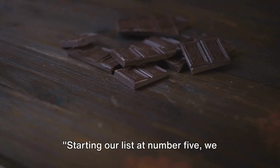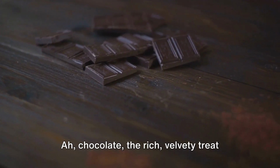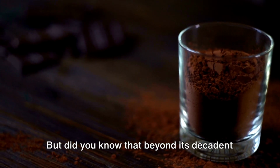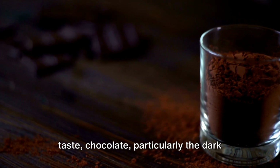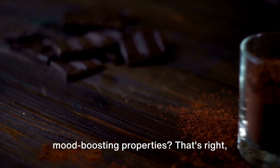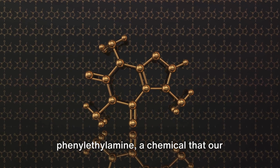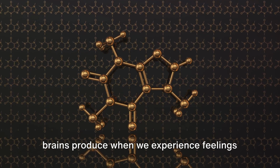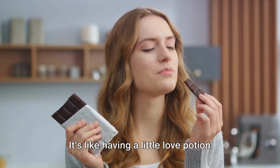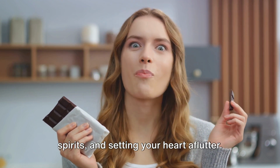Starting our list at number 5, we have the all-time favorite, chocolate. Ah, chocolate. The rich, velvety treat that entices us with its irresistible allure. But did you know that beyond its decadent taste, chocolate, particularly the dark variety, possesses remarkable mood-boosting properties? That's right, mates. This sweet seducer is packed with phenylethylamine, a chemical that our brains produce when we experience feelings of love, attraction, and excitement. It's like having a little love potion tucked away in each bite, lifting your spirits and setting your heart aflutter.